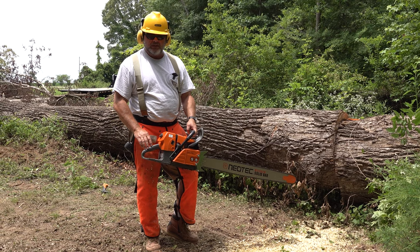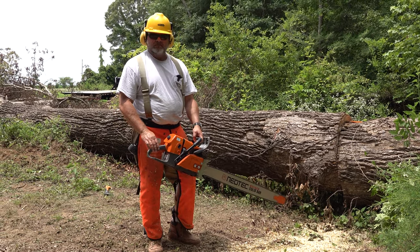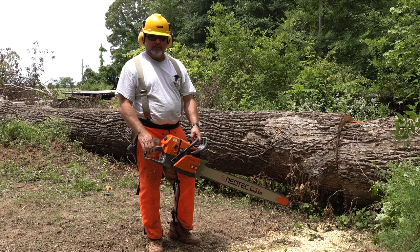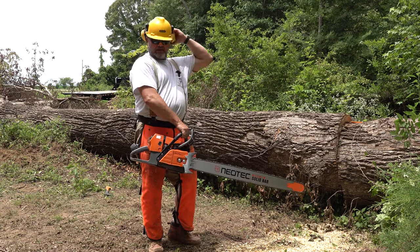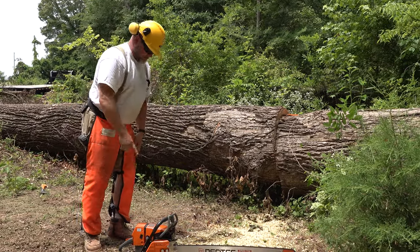That is probably the biggest chainsaw I've ever run in my life. About the biggest I've ever run before that was about a 70cc. And that was one big log. That is a massive log. And that made light work of it.